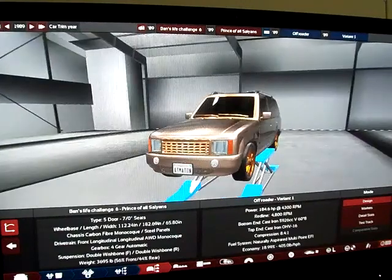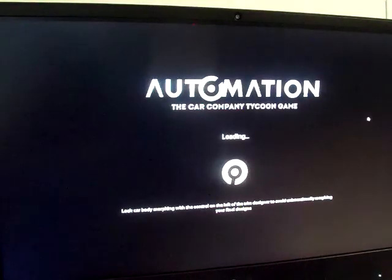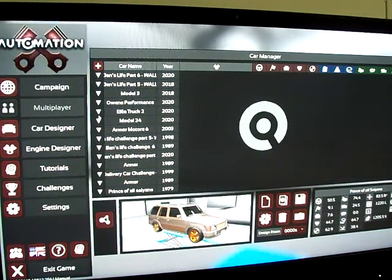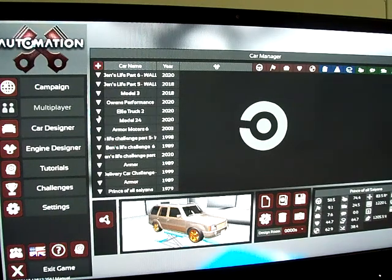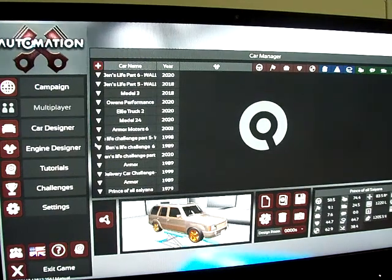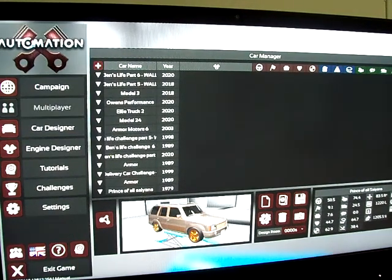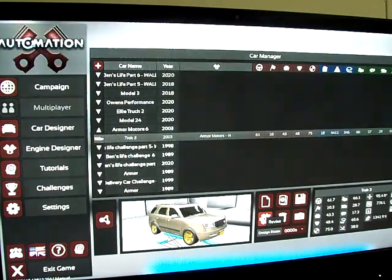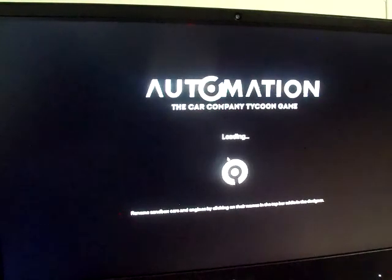Alright. The score so far is really close. I think it's going to come down to which vehicle drives the best. Well, I should say the scores between the top two is really close. Almost, he didn't enter his challenge. I entered it for him.